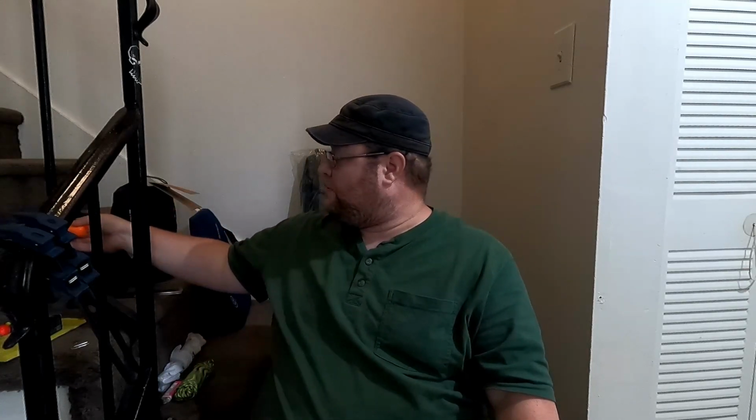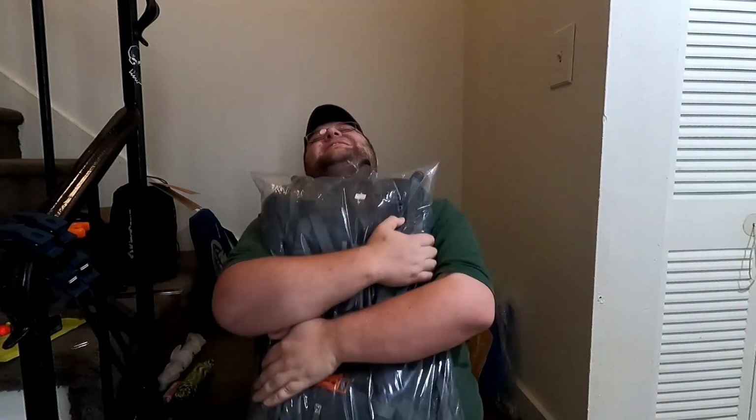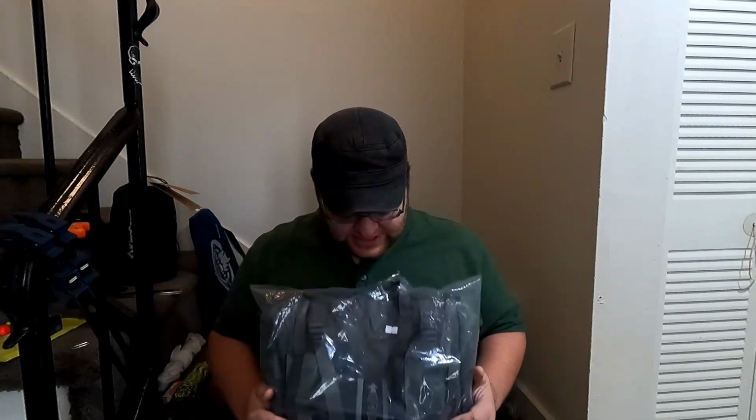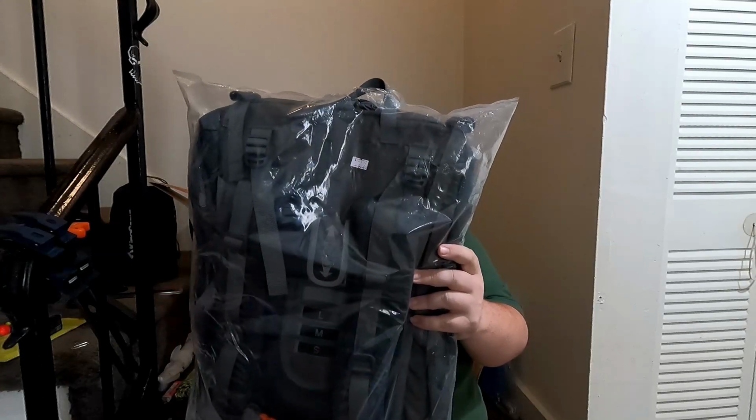But the last thing to show you, where are we going to keep all this stuff? They had a really nice backpack, and I was begrudging to buy it, but I'm like, I can use this over and over and over again. So I relented. So this is a very nice, large hiking backpack.